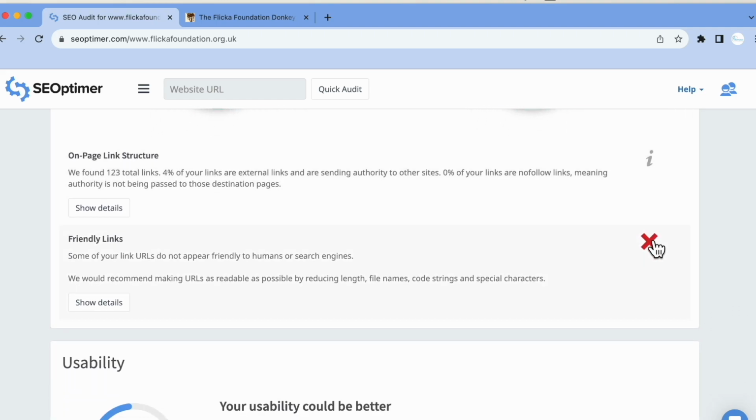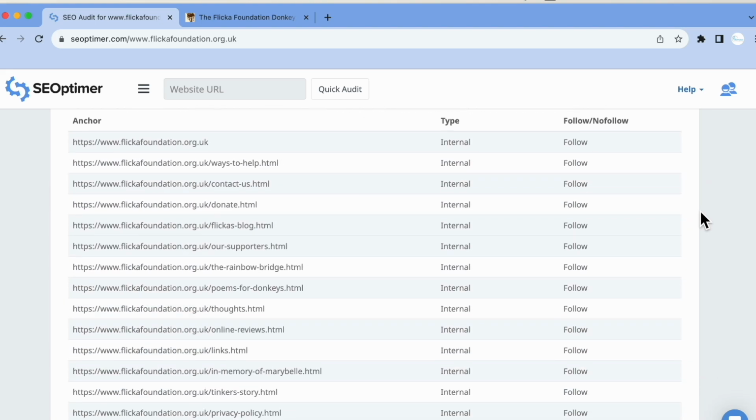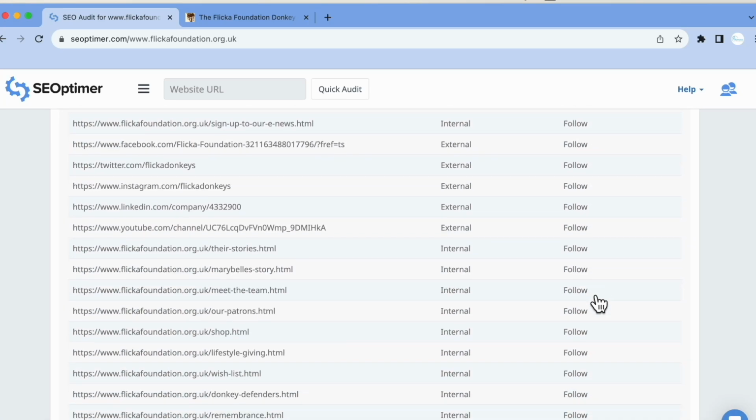Right, on-page link structure. Now, they are saying this is about whether it's a follow or not follow. So in other words, all through the pages where there's a link within itself and it's internal and it says follow, that's all good. That's telling the search engines, yeah, go and have a look and see where it goes and help with my SEO rankings. When it's external, it depends if you want to follow it or not, whether you think this adds value.